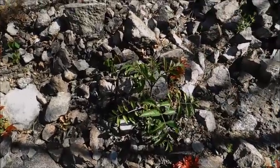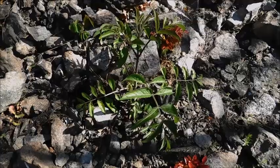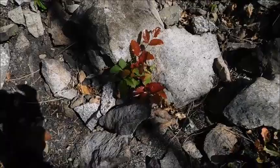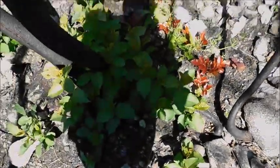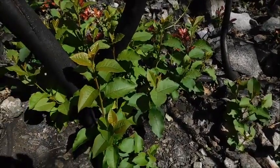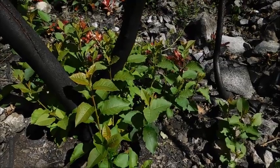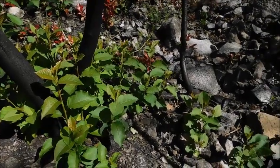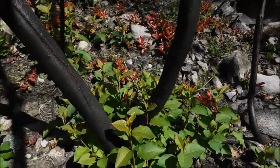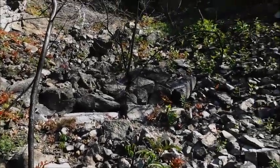And we got an elderberry growing back after the fire. Oregon grape. I need to get out of my shadow, it looks like. Chokecherry, I think. And a lot of the other plants I can't identify. But something is growing back.